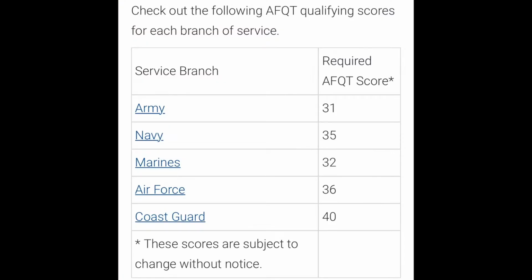Each branch has its own scores that you have to meet. But if you're watching this, I know you can far exceed the minimum score, y'all. So we're not going to even focus on the minimum score.